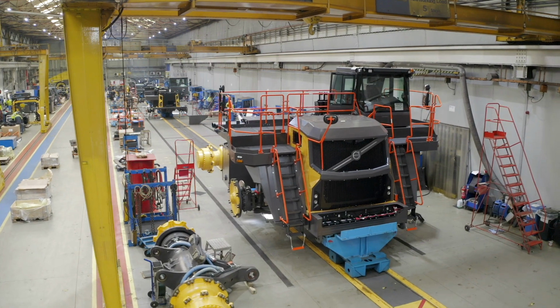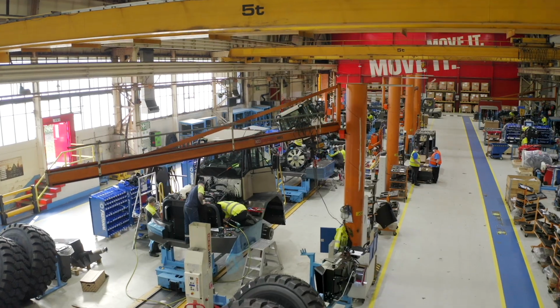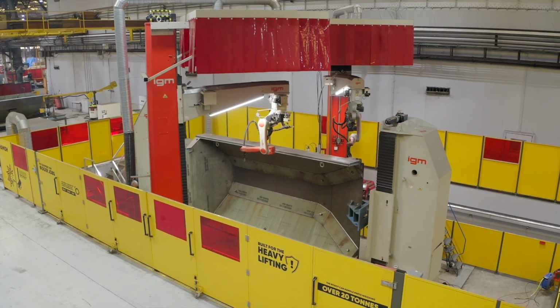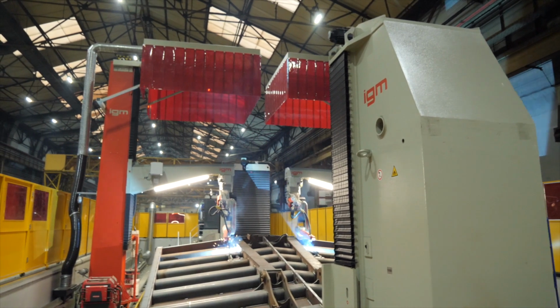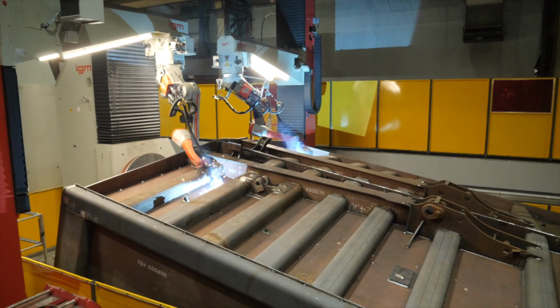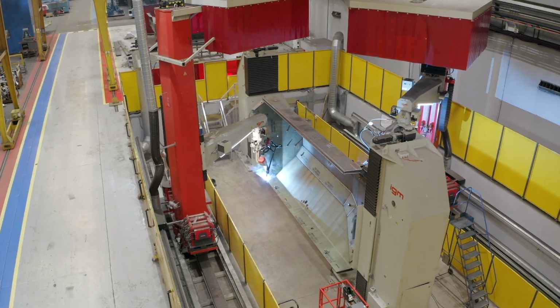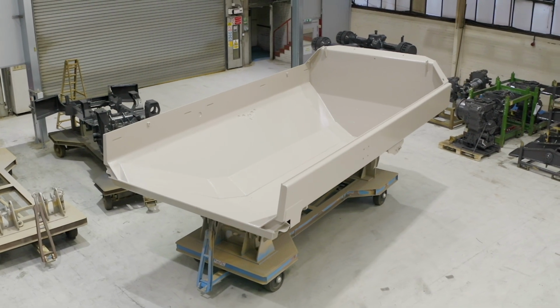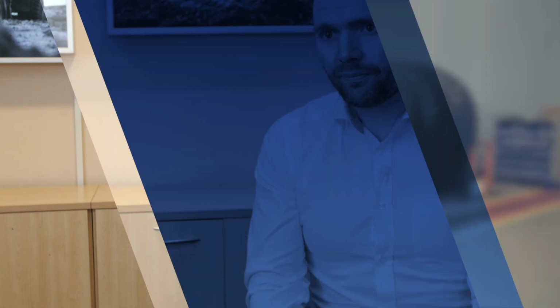We need to be able to change quickly with changing demand and changing customer expectations. The most significant change in the last few years has been the introduction of our robotic welders. We have two highly advanced custom designed robotic welders, and they are currently working away while we are talking, welding products for our customers. They can weld at 1 metre per minute, so very fast, very precise, high quality aesthetic finish, and those have been a significant investment in this site, and we are reaping the benefits of that investment.